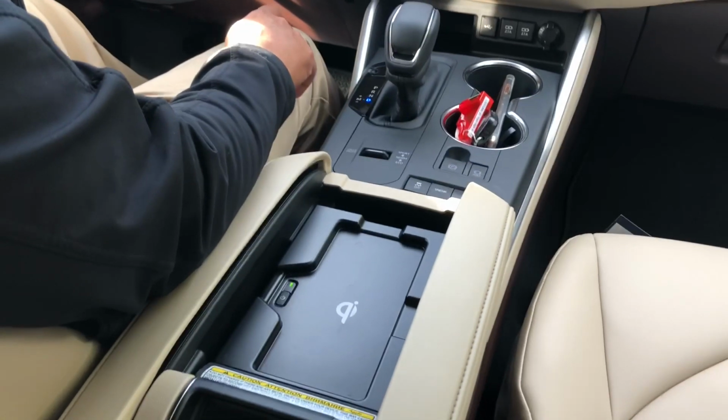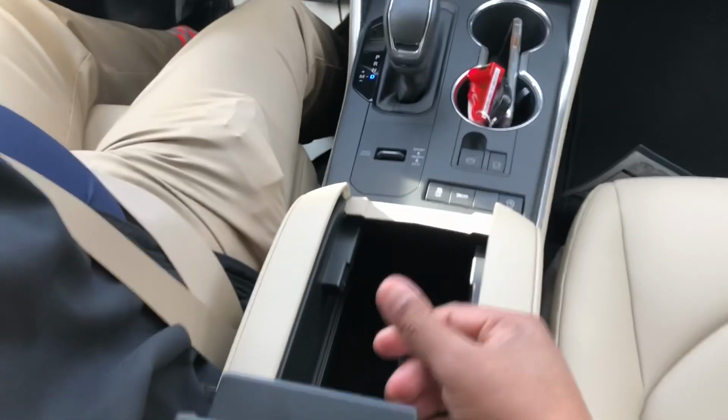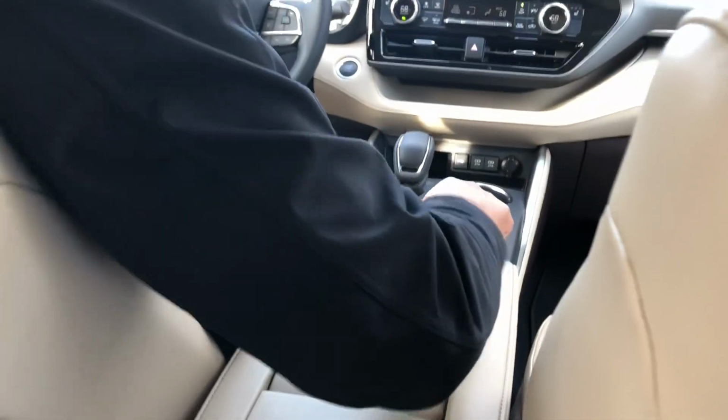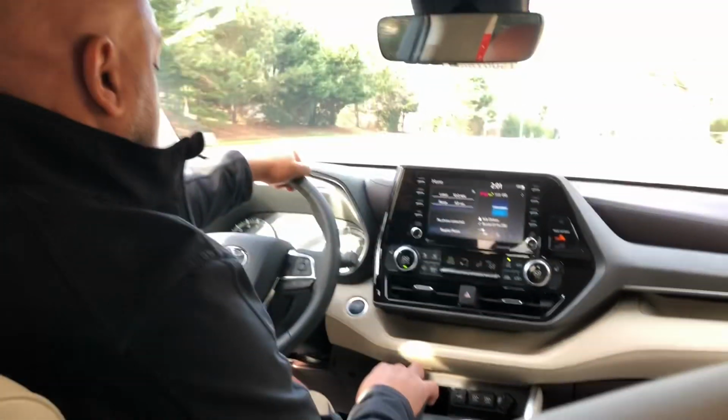And then you can actually pop that right up if you don't want to use it, and you can store things below it as well. There you go, guys. Yeah, it's a lot easier to use that center console than last year's model.